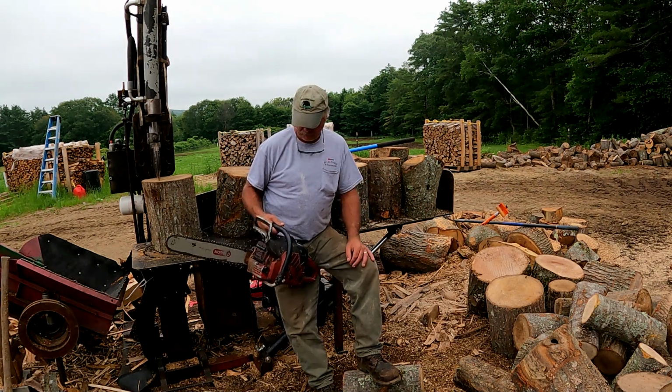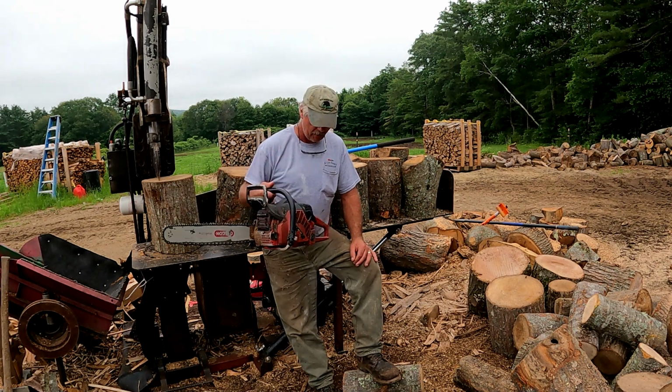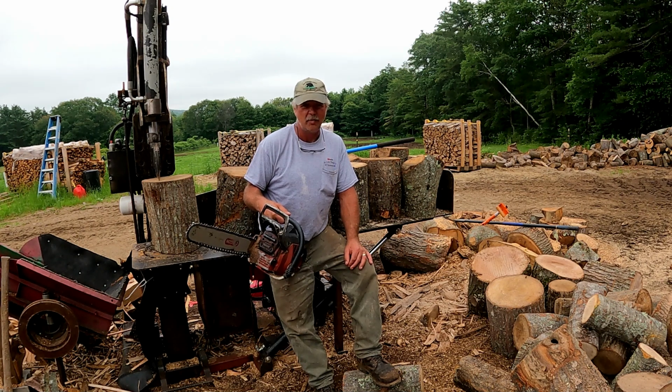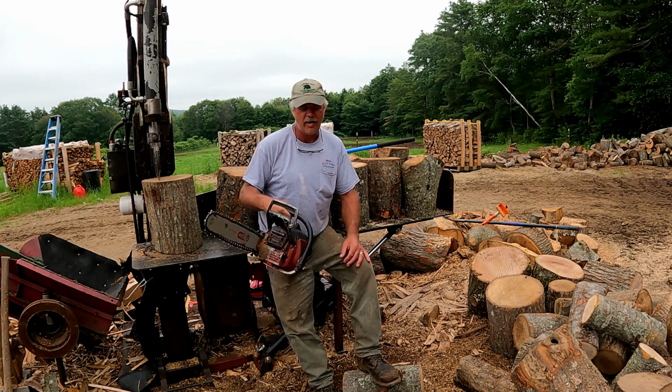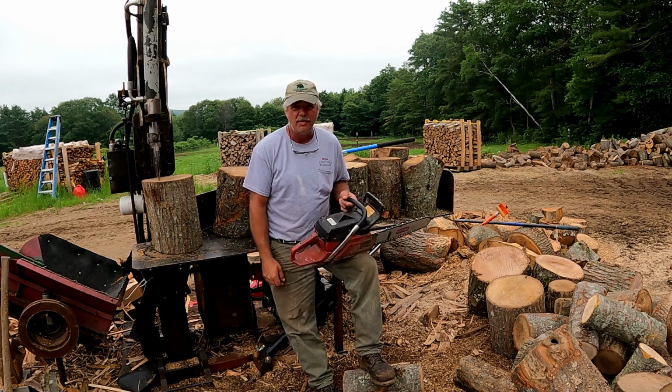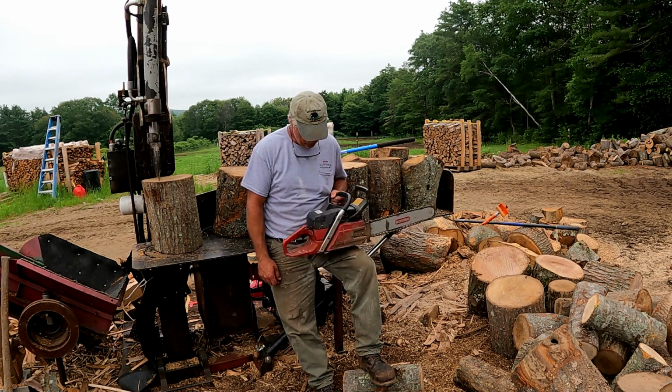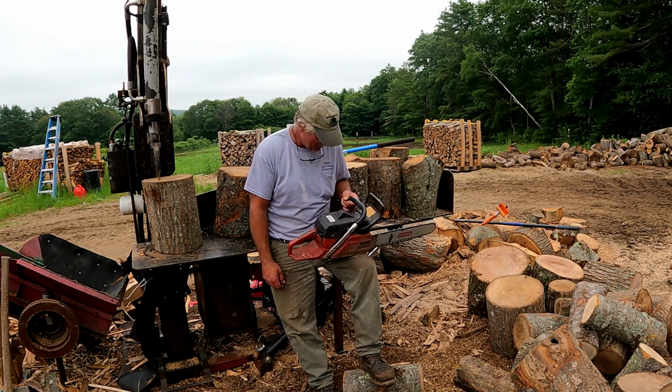I mean, that is one old tough saw. I'm gonna use it today to cut up this wood, just because it's been so long since I've had it. I've had that super fancy 500i cutting wood, and that's kind of nice, but I miss my old Jonsered.